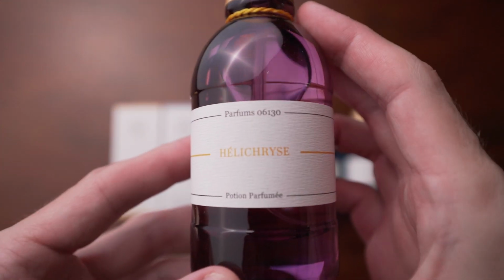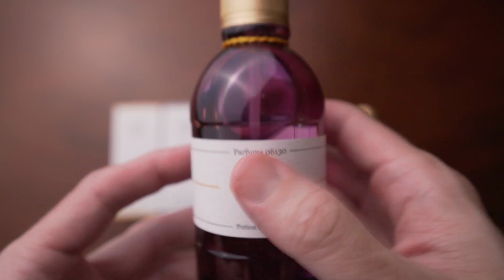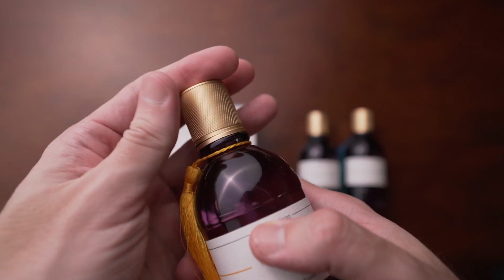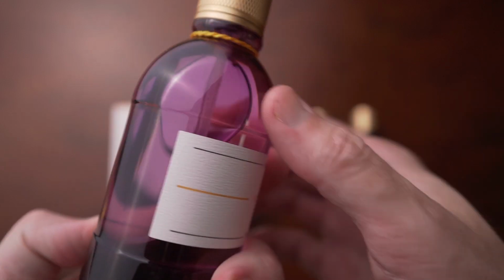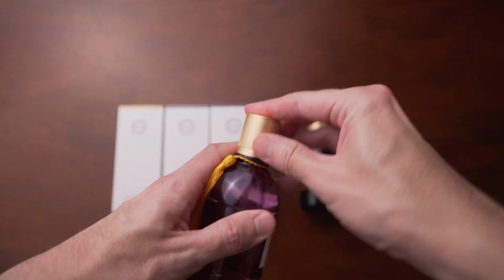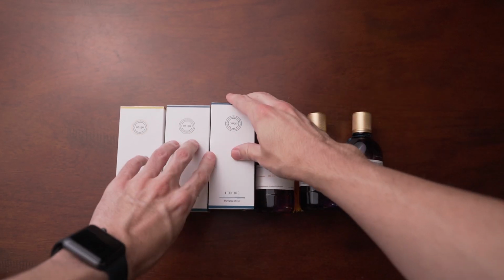Love it. Next is Helichrys, and this one is very, very citrusy and lemonade-like, rindy. Some of the notes are citruses, rosemary, thyme, musk, and woody notes. This one is on the lighter side, but I really like it for that. I think there's a place for certain lighter types of fragrances, and this is just one of the best. I absolutely love this citrus scent. It's great.